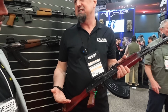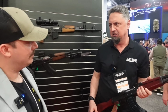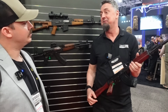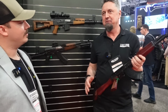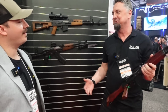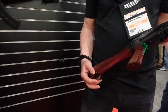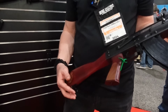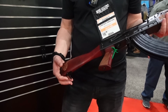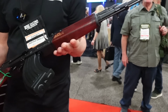So recently, the Zastava factory celebrated its 170th anniversary. The Zastava factory opened for business in 1853. Wow. They originally started by casting cannons and church bells. So that was the first production of Zastava. And then after World War II, in the 60s and 70s, they started design and then production of the now legendary M70. And the reason why we display it again, everybody knows the ZPAP M70.